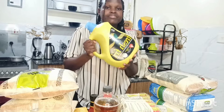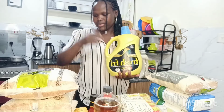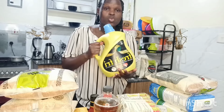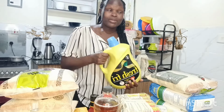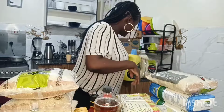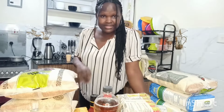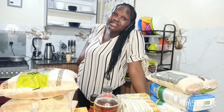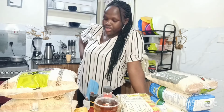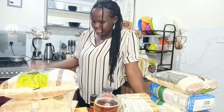So guys, we have 5 liters of cooking oil. And this one, I've just bought. I was supposed to buy 10, but I've messed up with my budget somewhere. I was supposed to buy 10 because this month we have used 7 liters of cooking oil.